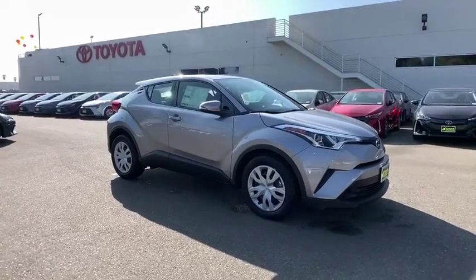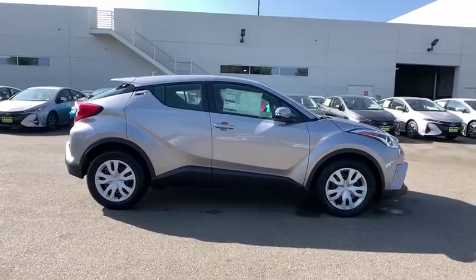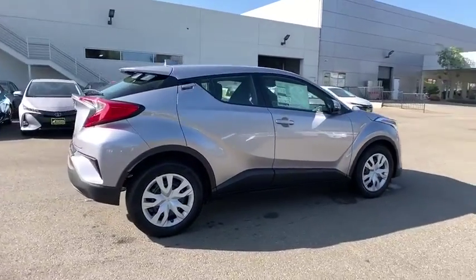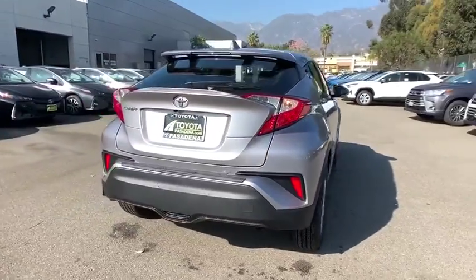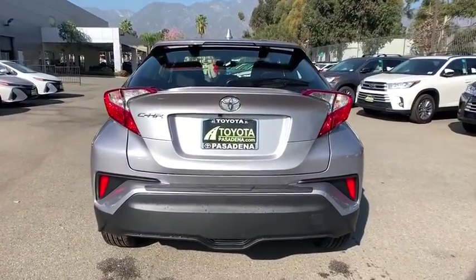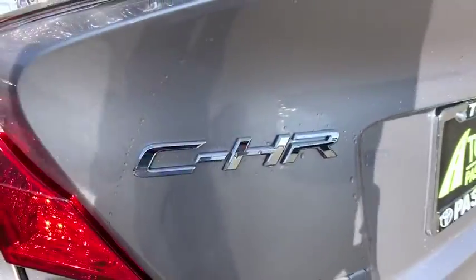Stop by and take a look at the 2019 Toyota CHR. The Toyota CHR's fresh design makes it stand out in the crowd, and the interior oozes with style. The CHR handles like a race car and has all the safety features you'd expect from a Toyota vehicle. Here are some of this vehicle's great options.